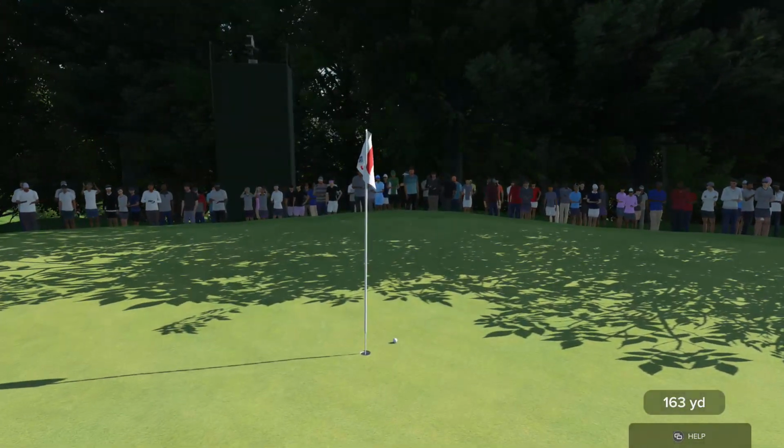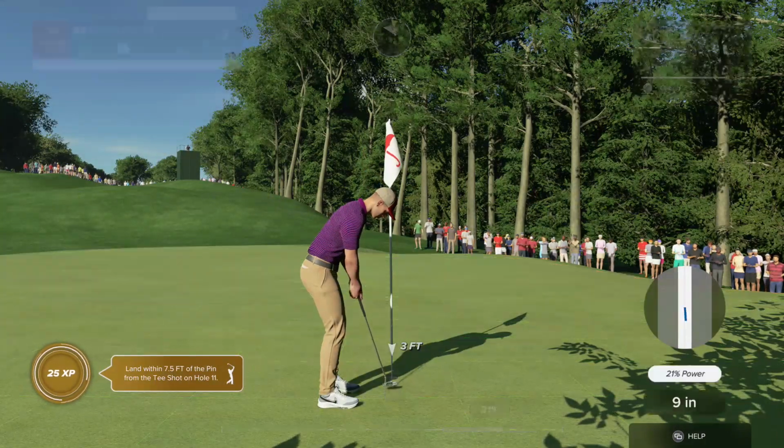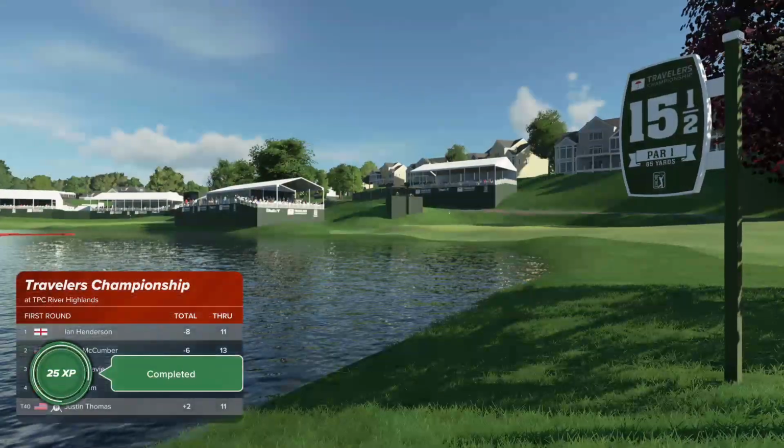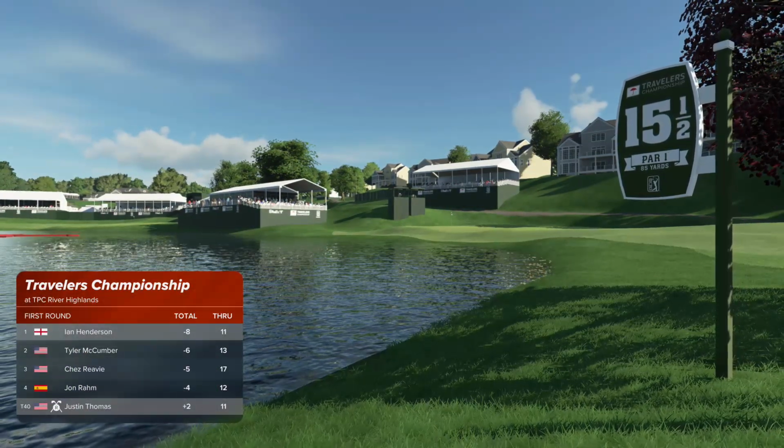Oh, that was so close to going in. Oh, that's a great shot and a birdie opportunity coming up here at the 11th. Gotta like their chances from there. He's currently sitting in first place.